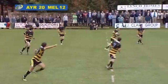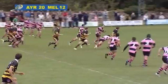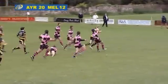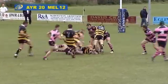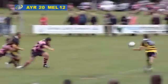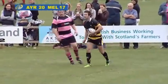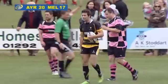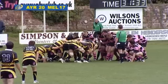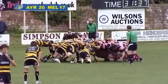8 points adrift, and Melrose were never going to lie down. John Dalziel setting it up there, well taken by Richard Ferguson. And oh, lovely ball there to Fraser Thompson again. Big threat to the air defence. And good link ball out to Gary Holborn, and yes, here running out of tacklers. And Callum Anderson in for his second try of the afternoon to bring Melrose right back into the game. 9 minutes to go, and all the pressure on Ayr.